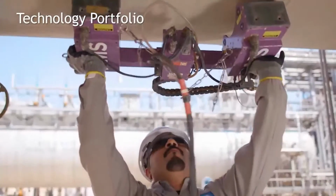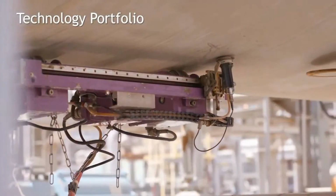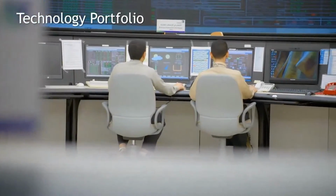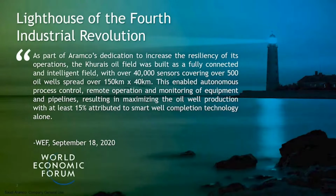Also, Khurais project deployed robotic technologies to enhance job safety by eliminating major scaffolding erection work and to optimize maintenance resources while reducing costs and improving efficiency. Technology deployment at Khurais has been so significant, in fact, that the World Economic Forum has hailed the plant a lighthouse of the fourth industrial revolution, naming it to its prestigious global lighthouse network of manufacturing facilities.